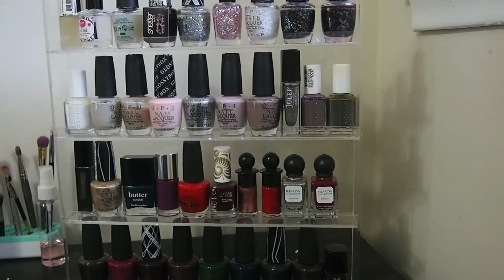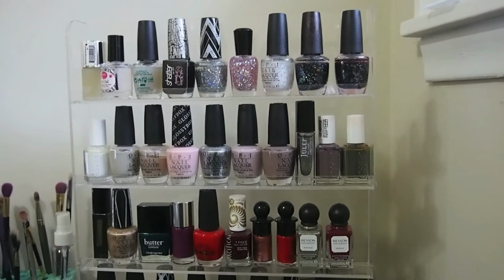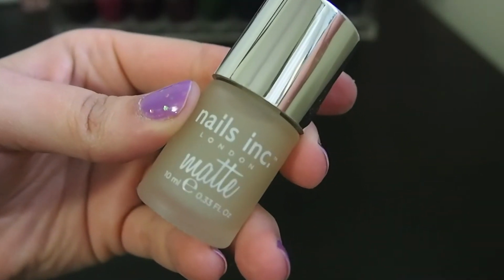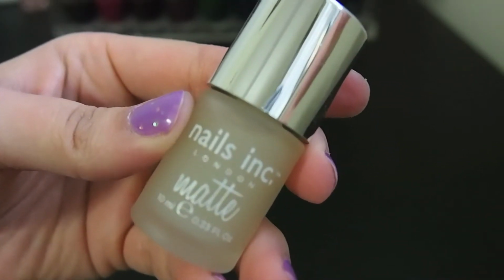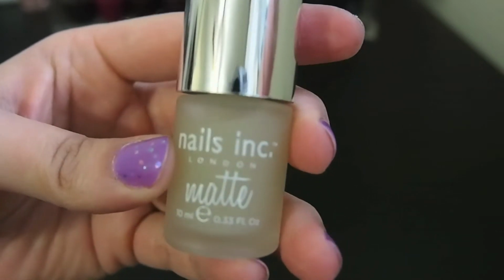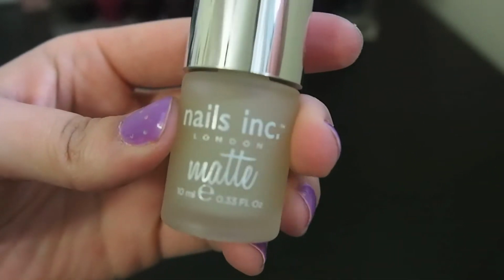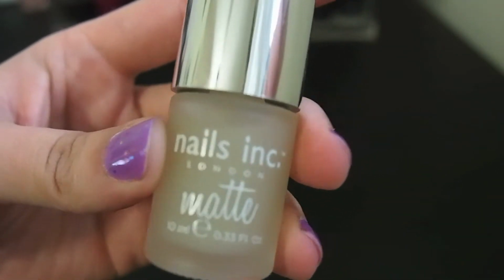But anyway, I thought I would go through my collection, and I'll start with the ones that are in a rack, but then of course I have overflow in some other places. So right here I have a matte top coat from Nails Inc. I got this in a Glossybox. I have used it a few times and I do like it. I know some people really don't like matte nails, but I think it's fun every once in a while. So this is something I do use.